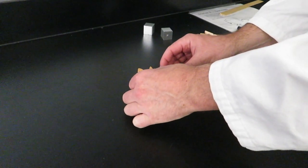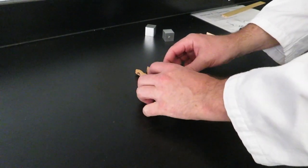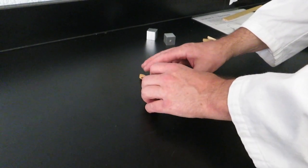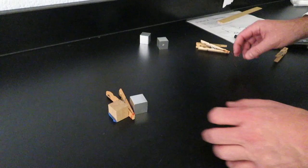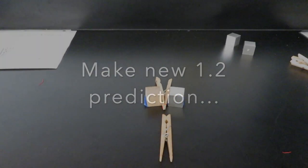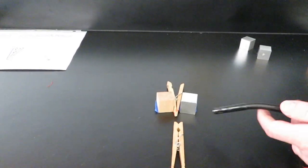And so now we're going to make another prediction. Metal, lighter wood, and I want to put a marker. Okay, that's where they are, our line. Okay, here we go.